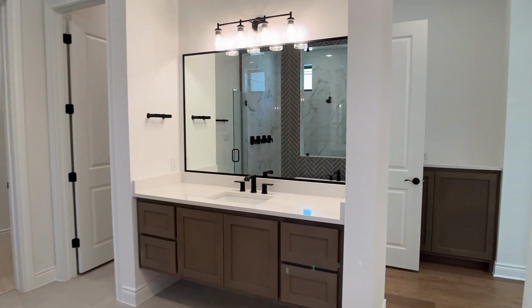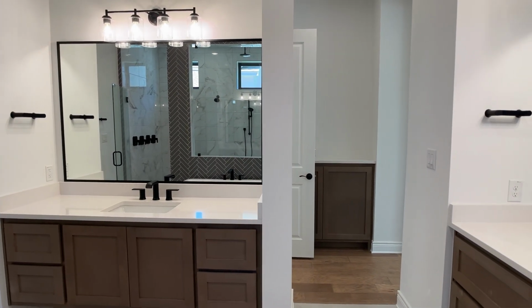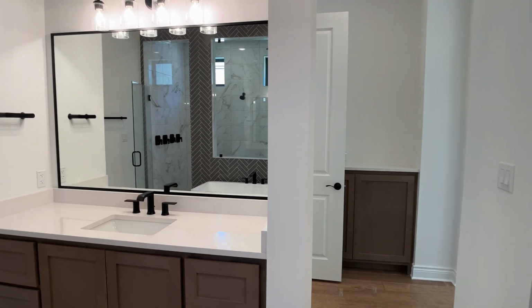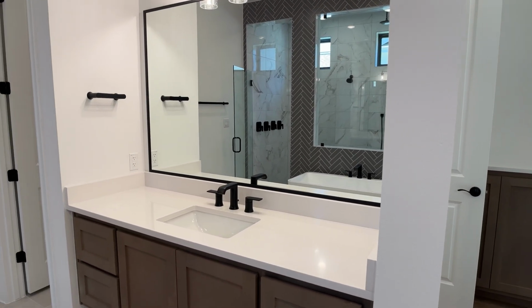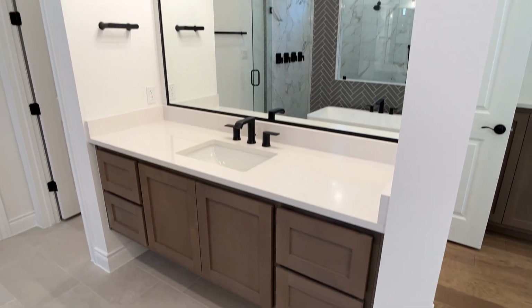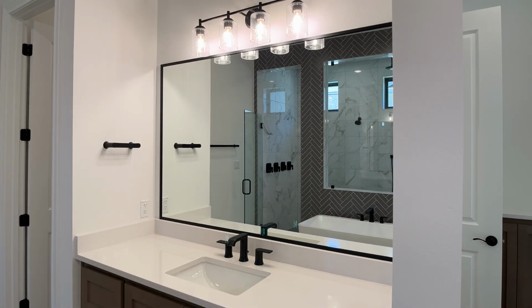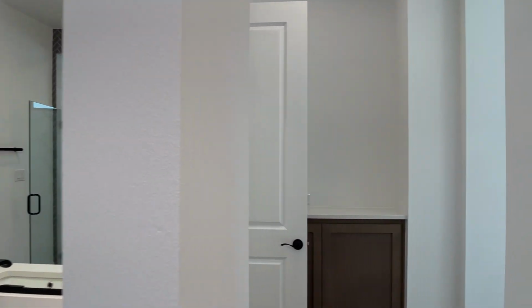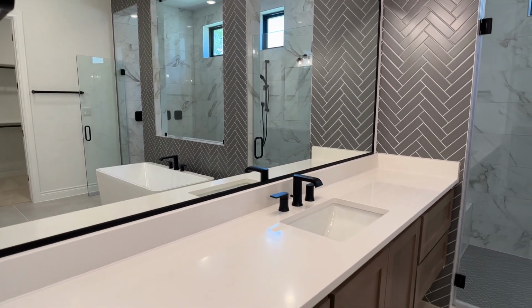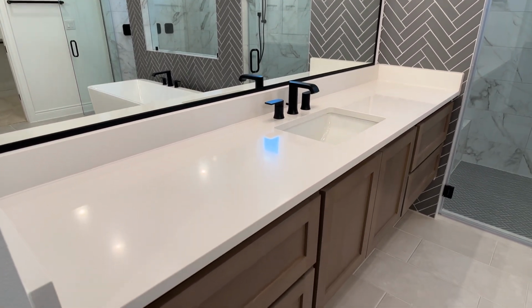I've had a lot of clients tell me, oh, this home felt much smaller than what I originally thought, or based on the number that was given. I've also had a lot of people that tour Drees custom homes, and they say, wow, this home felt so much bigger than what I thought it would. And they always ask me, what is the difference? And the difference is usually ceiling height, windows, and design.